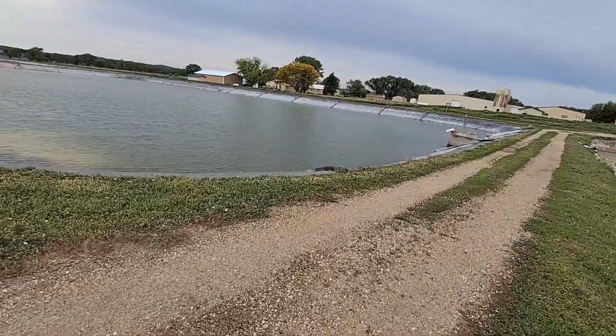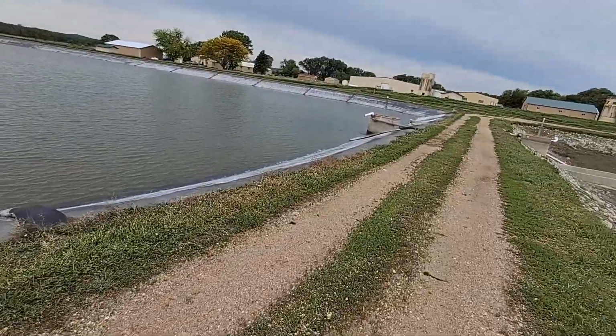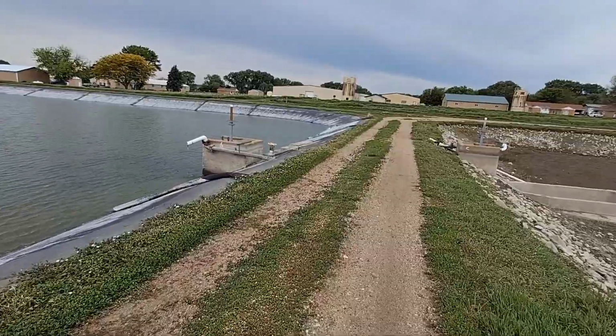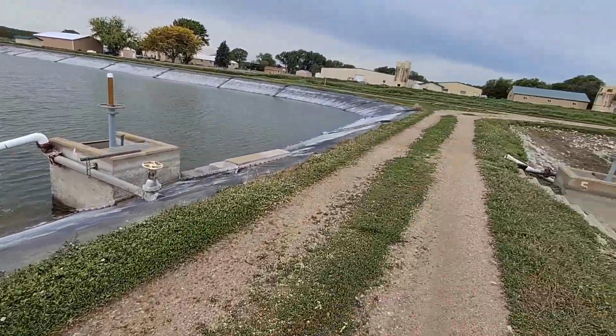There's nobody here to give a tour. I asked the fella for a tour, and he said we don't really do that. You learn everything you need to learn in about 5 minutes inside the hatchery, like we just saw.